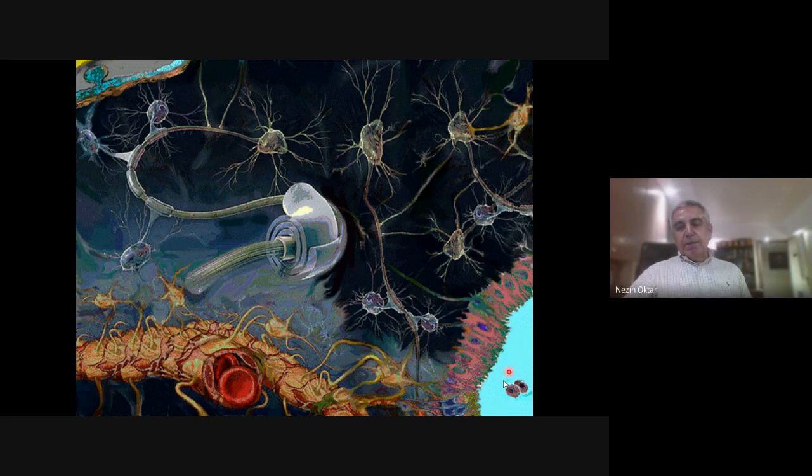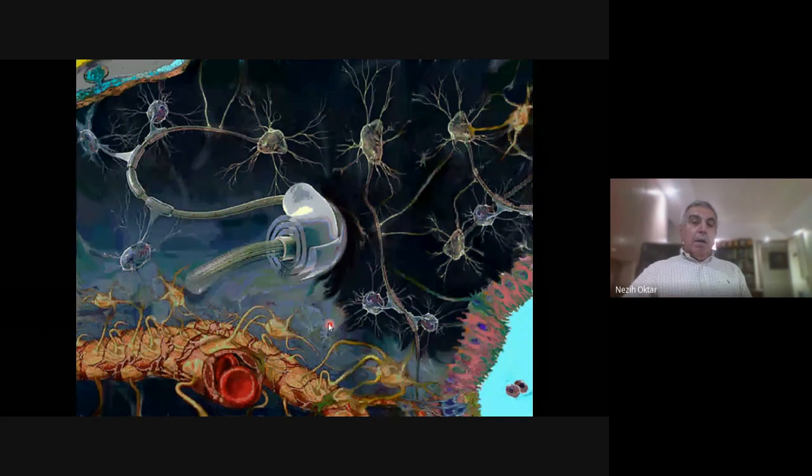And in the CSF are the two lymphocytes here, and some macroglial cells and stem cells. Here is the dura and the arachnoid villi, and cap cells is the yellow one, bone.